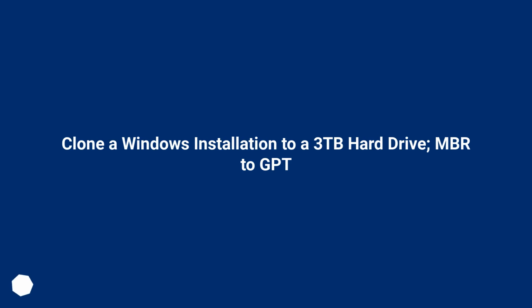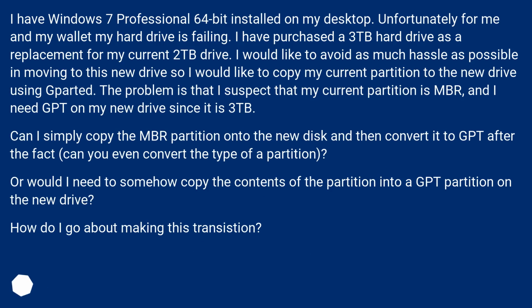Clone a Windows installation to a 3 TB hard drive, MBR to GPT. I have Windows 7 Professional 64-bit installed on my desktop. Unfortunately for me and my wallet, my hard drive is failing. I have purchased a 3 TB hard drive as a replacement for my current 2 TB drive.